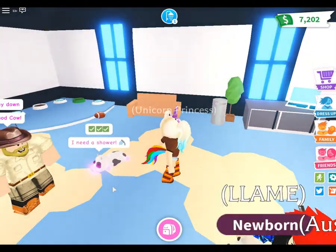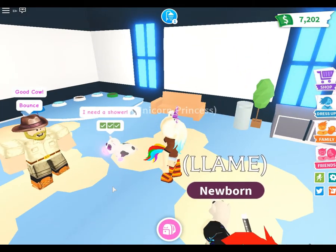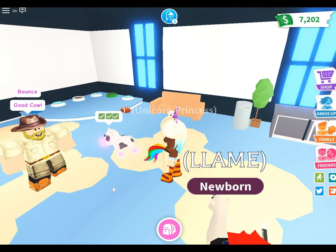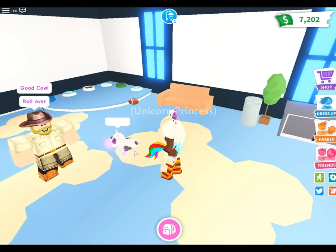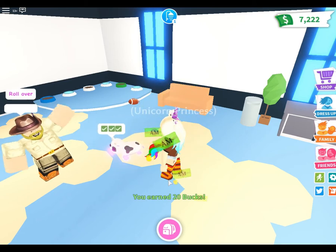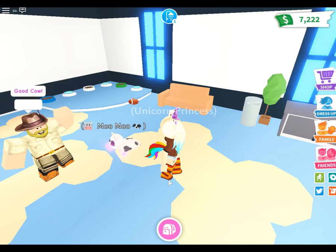Oh, there's a llama. Llama, llama. And now the cow's bouncing. He kind of looks like Austin, you can't see. Oh, roll over. Oh, he's half rolling. Yeah, they're half roll over, though. He's not really rolling over the whole way.